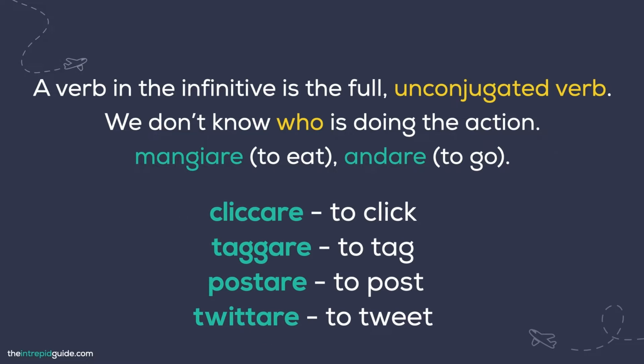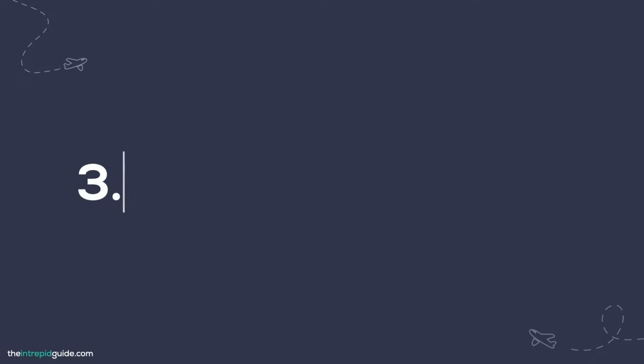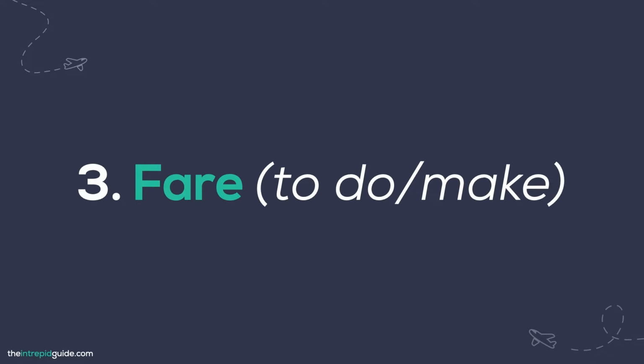Most Italian verbs belong to the -are group, including neologisms and verbs derived from other languages such as English. You can find many examples related to technology. For example, cliccare, to click, taggare, to tag, postare, to post, twittare, to tweet, just to name a few. Number 3, fare, to do or to make. Fare is certainly one of the most versatile verbs in Italian.